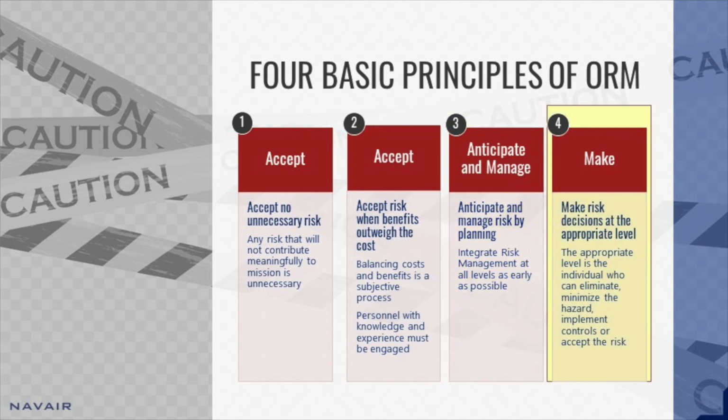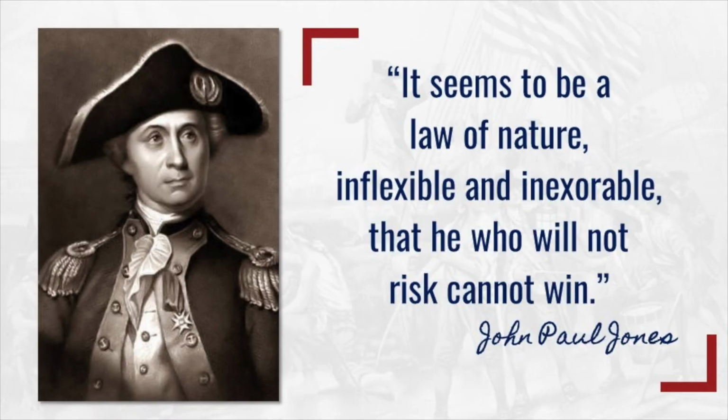Make risk decisions at the appropriate level. Anyone can make a risk decision. However, the appropriate decision maker is the person who can allocate the resources to reduce or eliminate the risk and implement controls. The decision maker must know how much risk is acceptable and when to elevate the decisions to a higher level. At times, it may seem the easiest to accept no risk, but accepting no risk has its own risks.